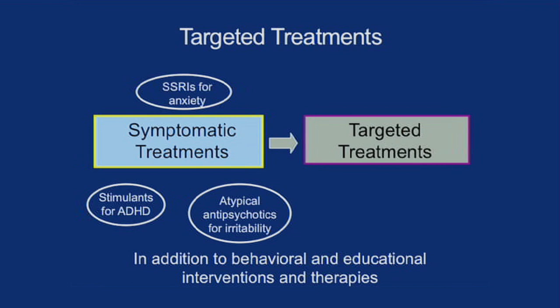So currently, we have tools like SSRIs, selective serotonin reuptake inhibitors. They work well for treating some of the anxiety that many children on the spectrum or with Fragile X syndrome have. But again, it's not treating the core symptoms. As anyone who was in this room for the last two sessions is aware of, stimulants and other non-stimulant medications like the antihypertensives are pretty good at treating attention deficit hyperactivity disorder.